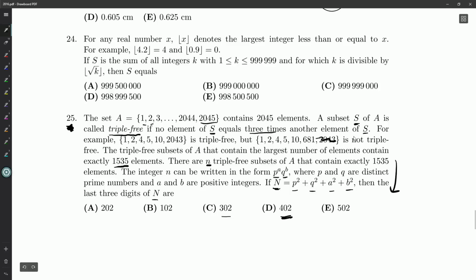And we'll know we're on the right track if it can be prime factored as 2 to the something, 3 to the something, or 2 to the something, 5 to the something, or 3 to the something. If it's got only 2 prime factors, we'll know we're on the right track. We also might be able to determine the sizes of the sets we're making and double check that, yeah, these all have 1,535 elements. But the 2,045, that seems pretty big.